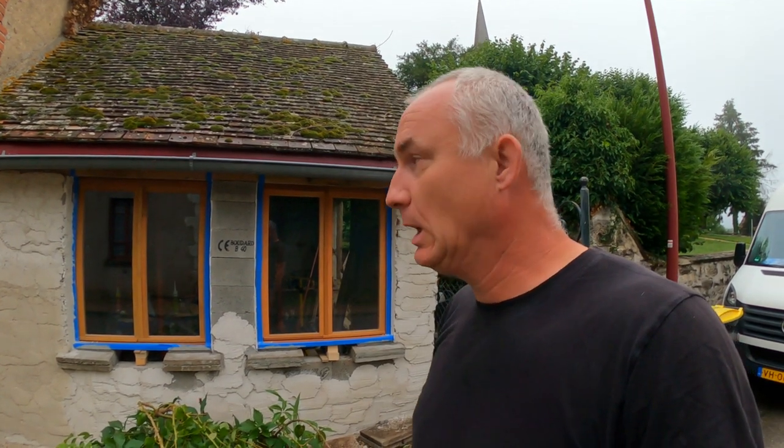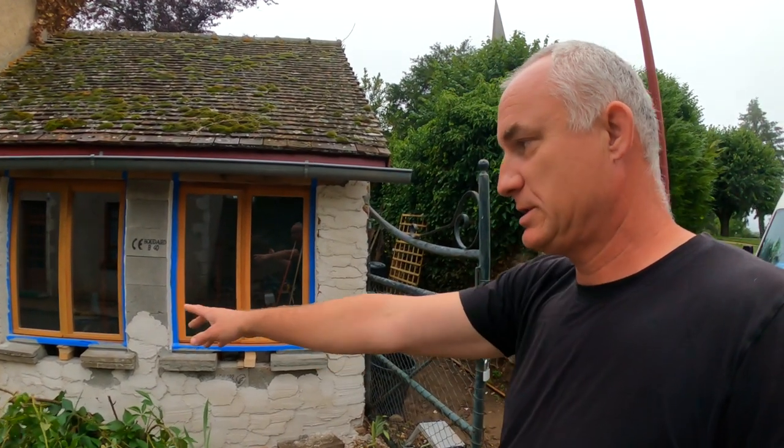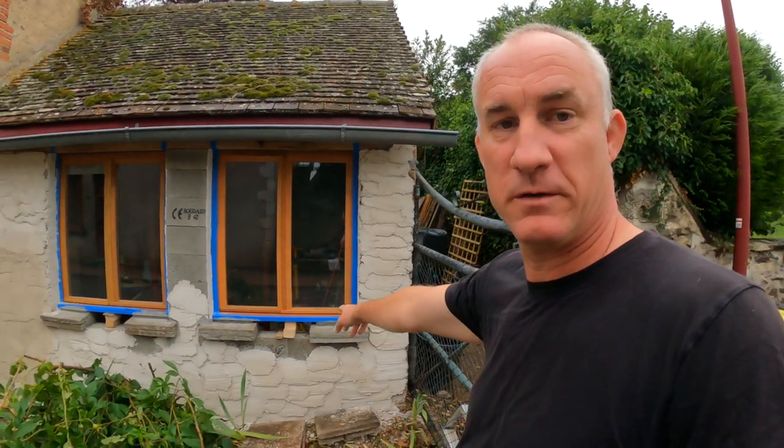Now today, luckily, it's going to be overcast and a bit rainy, and the air temperature is relatively high. So that should be a perfect day for rendering. This is considered the first layer, what you call the scratch coat. It's not scratched, but the first coat. And now I'm going to try to make it all even. And hopefully tomorrow I can put that door back. I hopefully can put trellises up here in between the windows on this side and put the rose bushes back up. What I did yesterday was I started with the corners of these windows, the windowsills.